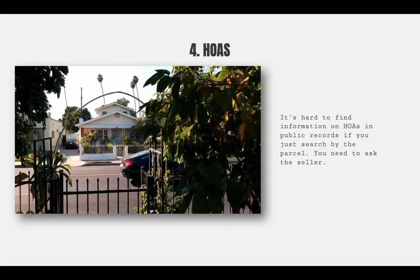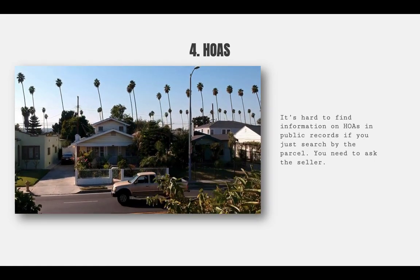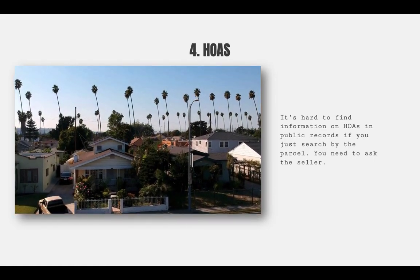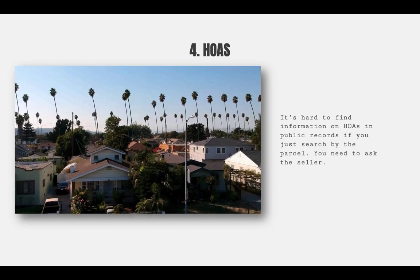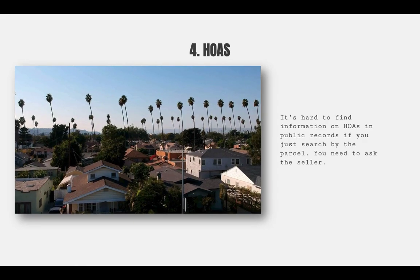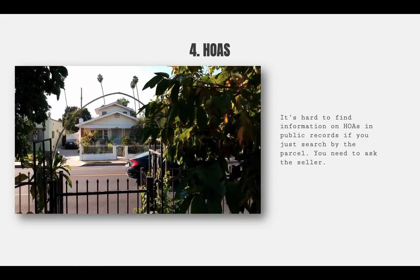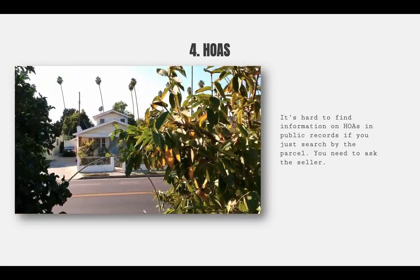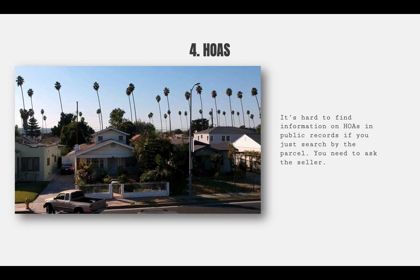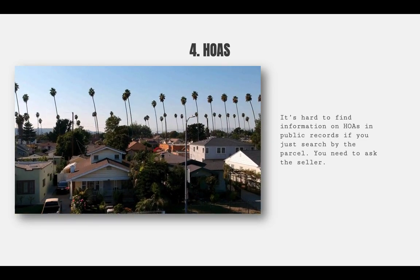Now, HOAs. And this is the case throughout the country, but it can be hard to check whether there is an HOA in effect in a particular area. So if you're doing your search through county records, it's unlikely that you will find any information on an HOA just by searching for the parcel. Usually you discover whether there's an HOA or not by talking to the seller.